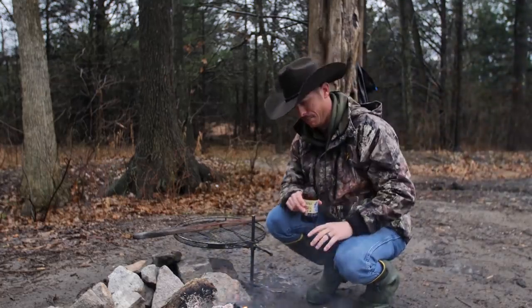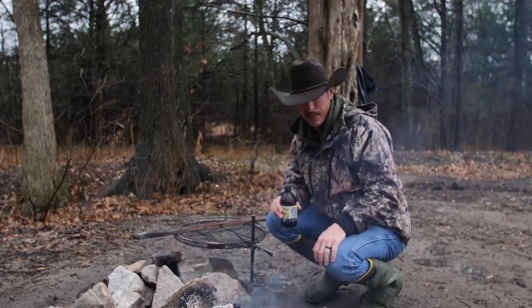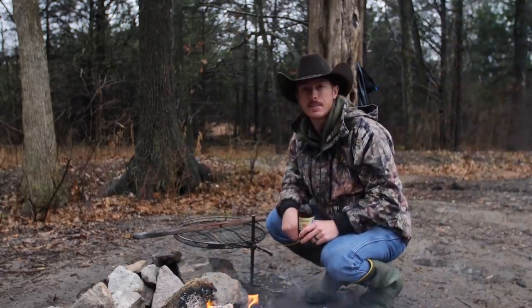hunt and fish. Man, that fire is toasty. My hands are warmed up now. Time to get that knife out. Get to clean some fish.